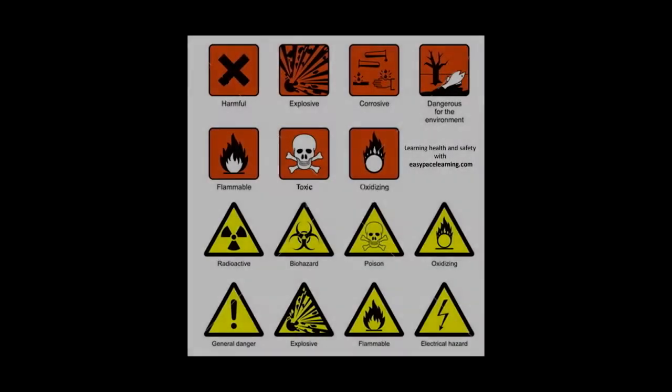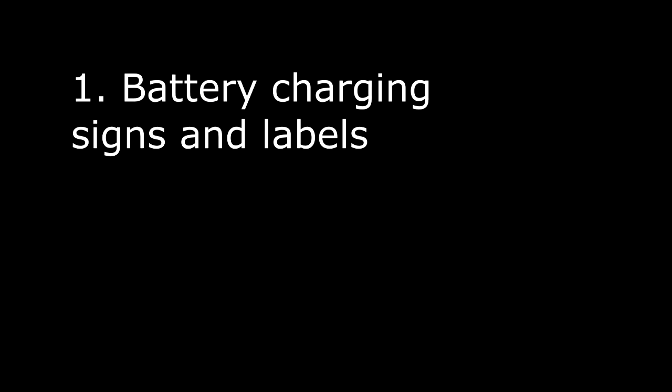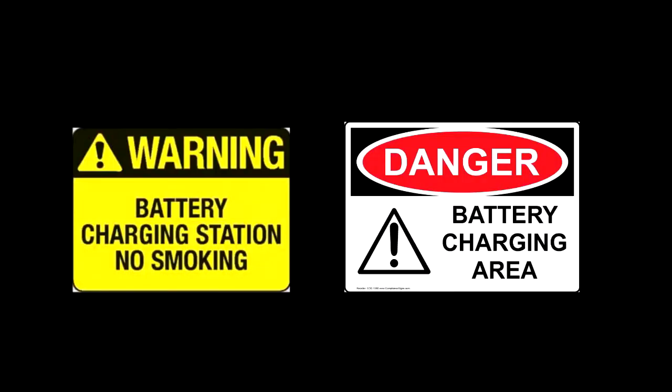Safety signage reminds people about proper electrical safety procedures that can improve safety and keep places accident-free. Warn people about electrical hazards with proper electrical safety signs and labels. Battery charging signs and labels. These safety signs are intended for use around products that include rechargeable batteries or charging stations.